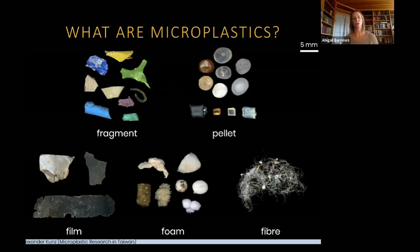Microplastics have been found in all of the world's oceans, from the surface to the deep ocean trenches. They've been found in freshwater environments, tap water, bottled water, a variety of beverages, agricultural soils, honey, table salt, seafood, birds, human placentas, and our air. So basically, the more places we look for microplastics, the more places we find them.